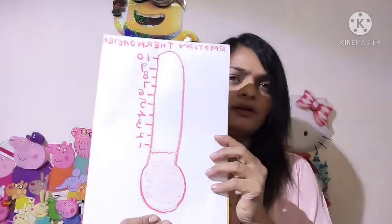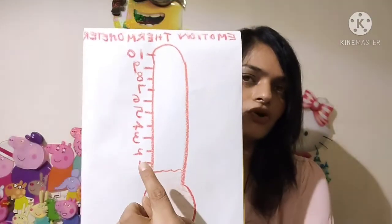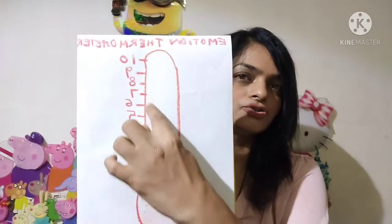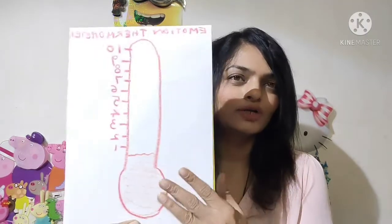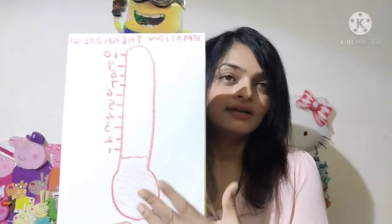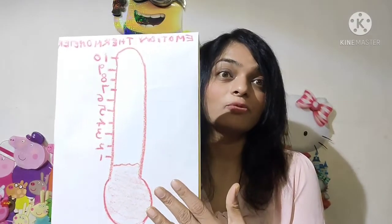On a piece of paper, I've drawn something like a thermometer, with markings from 1 to 10, and something that floats, just to make it look like an emotion thermometer. My drawing skills are not the best, so excuse me, guys. So let's call this the emotion thermometer.